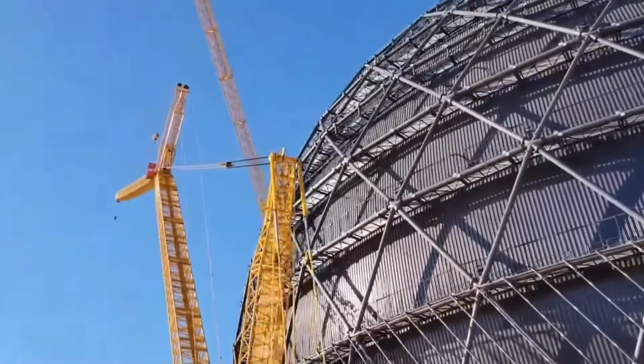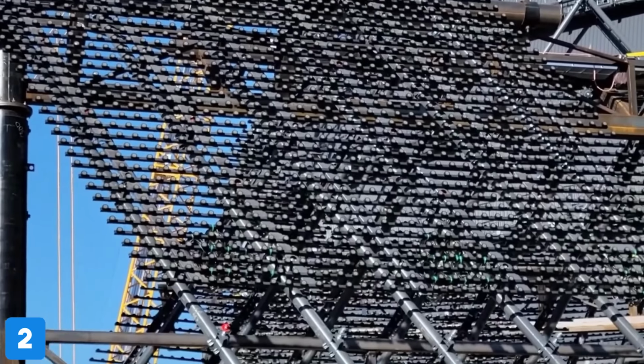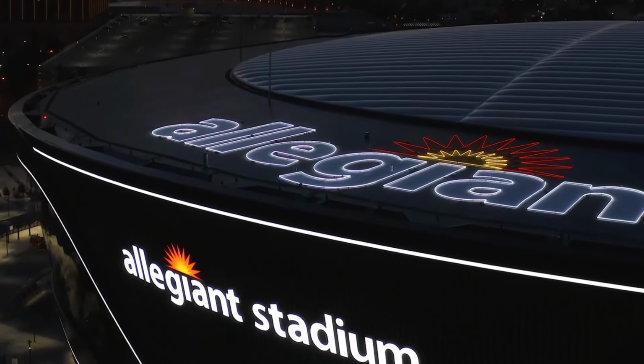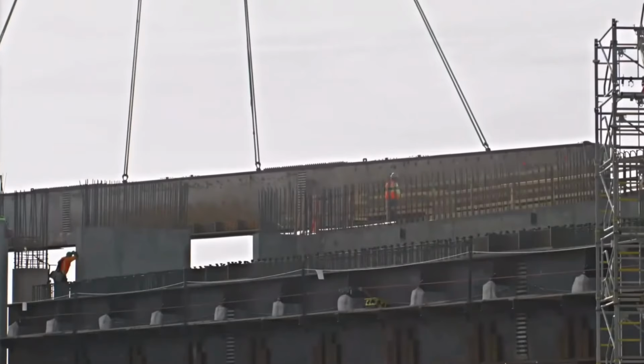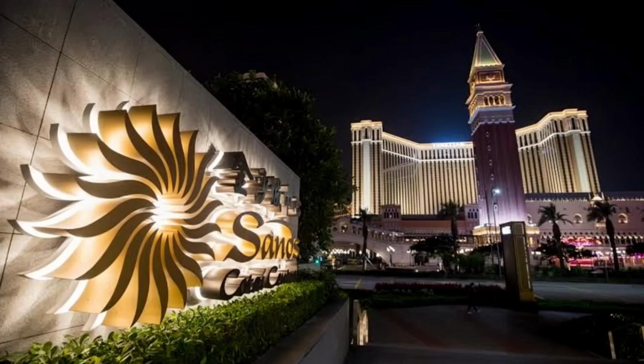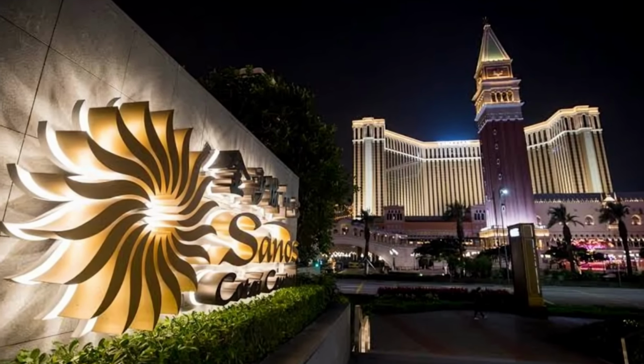The total cost of this project was $2.3 billion. That's more than Allegiant Stadium, making it the most expensive venue ever built in Vegas. The idea behind this mega project was born in 2018, when the Madison Square Garden Company partnered with Las Vegas Sands to create something truly next level.